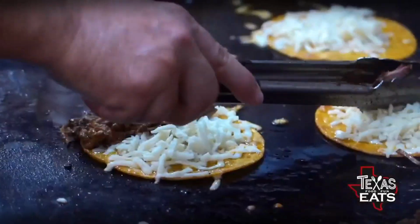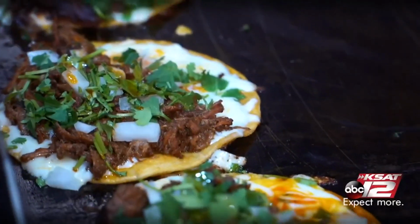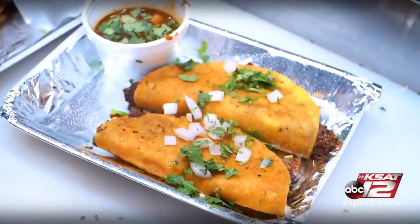If you're in the Georgetown area and you're looking for birria tacos, super popular dish, this is the spot you gotta stop at. Absolutely delicious. You put some of that green taqueria salsa on it as well. The consomme, you dunk it in, super cheesy, really good.